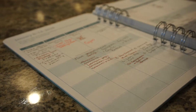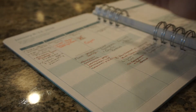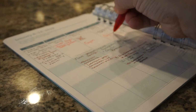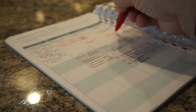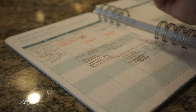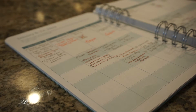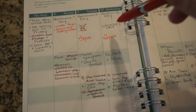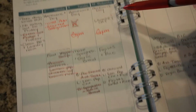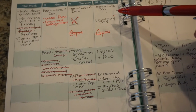And then I also have this, which is just my to-do list. My planner is not for our bills or for birthdays or anything like that really. It's just for week to week, day to day things that I want to get done, that I did, and I want to make sure I document it so that next week if I'm like, oh, when did I go to the gym, or when did I start laundry that day, or it worked that week, so I want to do it the same way.